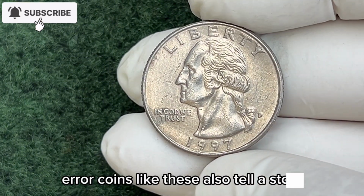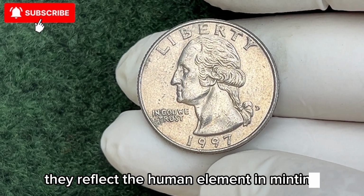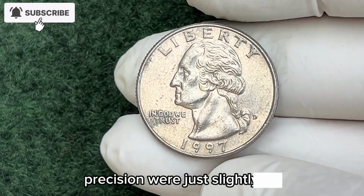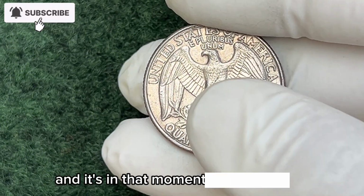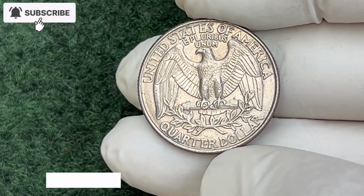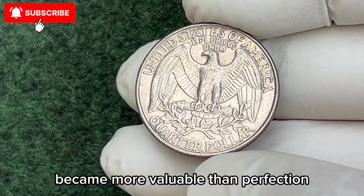Error coins like these also tell a story beyond their mistake. They reflect the human element in minting, a moment where timing, machinery, and precision were just slightly off. And it's in that moment that something unusual and special was created. A deviation from perfection that, ironically, became more valuable than perfection itself.